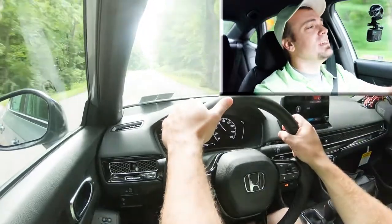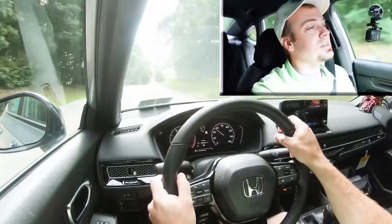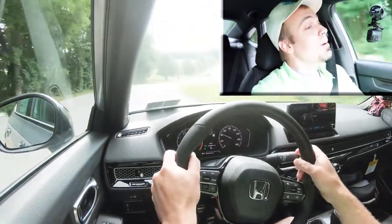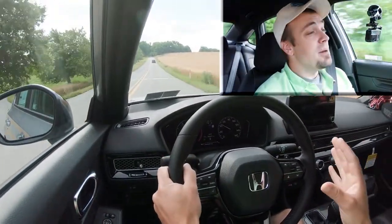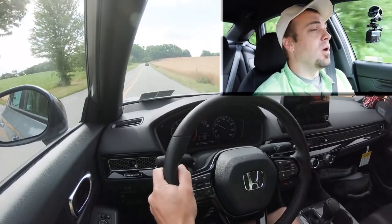It's not bad. You shouldn't have any issues emerging onto the highway. Definitely not the quickest thing in the world. Of course, that is to be expected. And again, we don't have that more powerful engine configuration, the turbocharged one, either. So it's not bad. The turbocharged one is going to give you quite a bit of extra power.